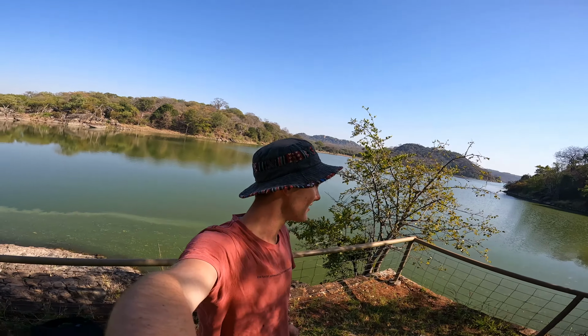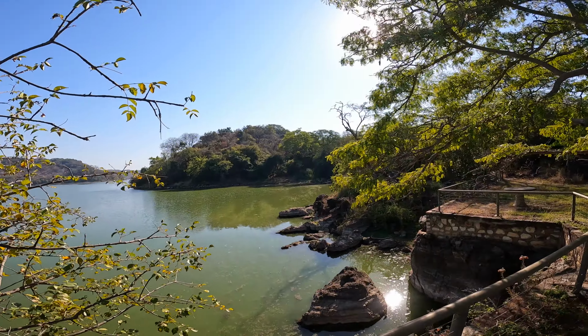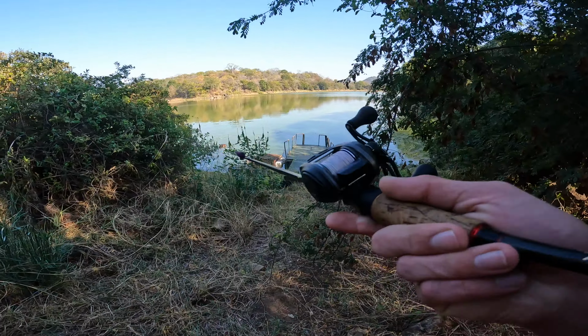It is a really beautiful day, and I think this is day 4 of me trying to catch my personal best tiger fish. I need a tiger fish of around 6 kgs to do that. And yeah, I tried fishing. I wanted to fish in that bay there, but the hippo evicted me. Look at that hippo over there.